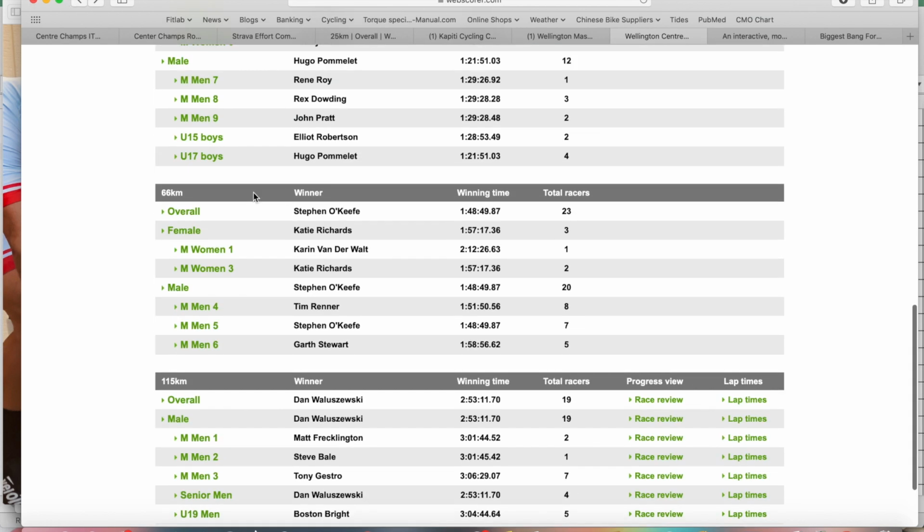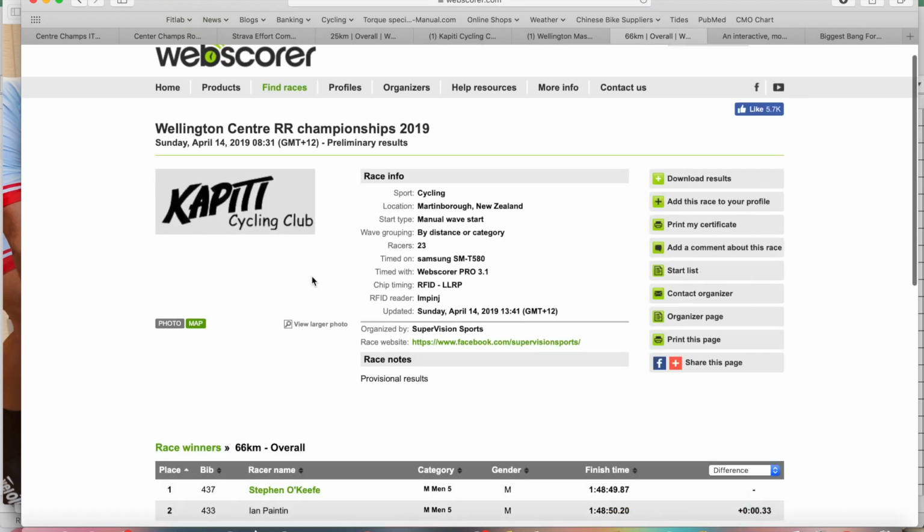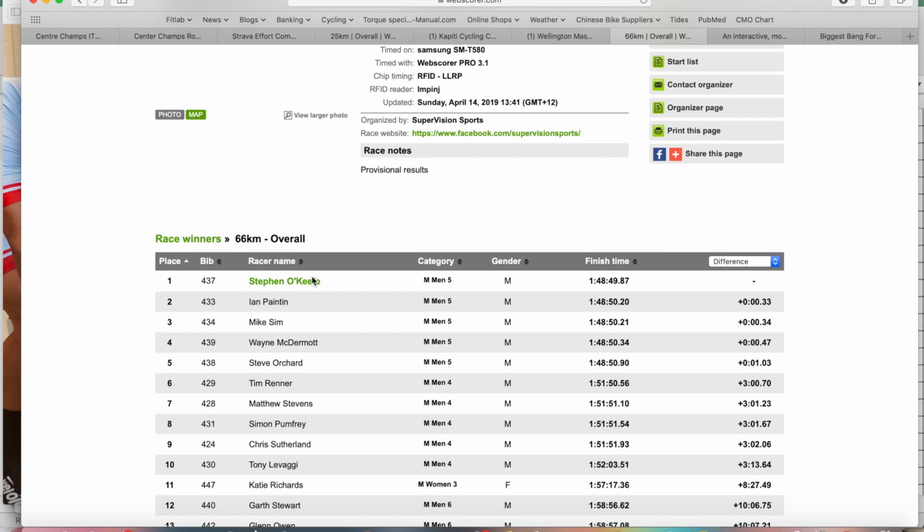Here is probably the race of the day, I think: Stephen O'Keefe taking the win in Mastermen 5 from what was a pretty good field, probably the only decent field. Ian Payton, Mike Sim, Wayne McDermott, Steve Orchard, then Tim Renner, 6th fastest there, winning the Mastermen 4. Steve O'Keefe, one of my riders, and I won't tell you the details of how he did it. It's a little bit technical, and something we had talked about before the race.